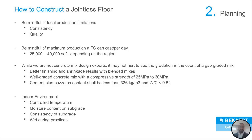One of the things that may be slightly different is that we try to ensure that you have better control of Mother Nature. So indoor environment can be key for a good, successful project. You want to control temperature, moisture level, consistency on your subgrade, and wet curing practices, which we'll be talking about in more detail in a minute.